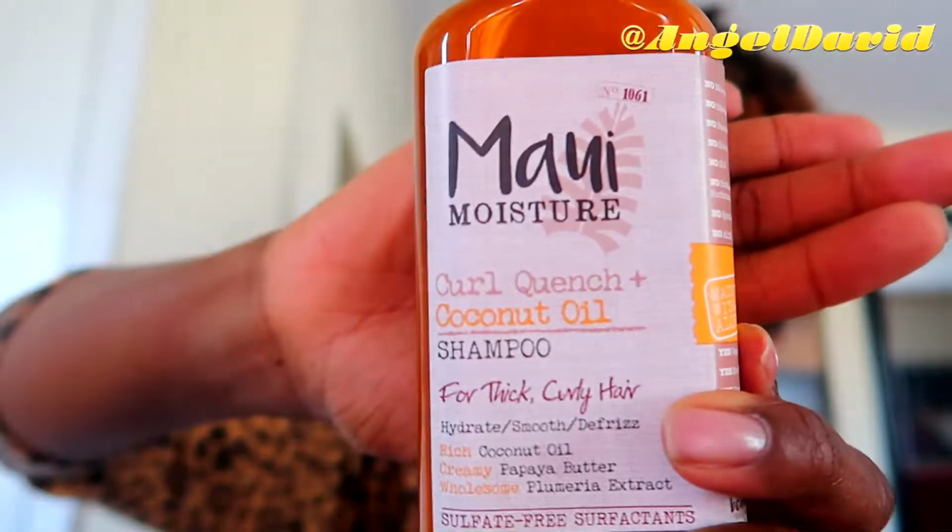All right. Then they have the Maui Moisture Shampoo, Curl Quench and Coconut Oil Shampoo. Again, for thick curly hair. It hydrates, it smooths, and it defrizzes. All 3 of those sound excellent. Aloe juice actually comes before water in the ingredients, so that's really good. That means there's more aloe juice in here than water. All right, I cannot wait to try this out.